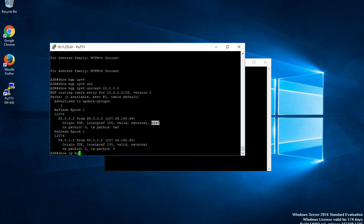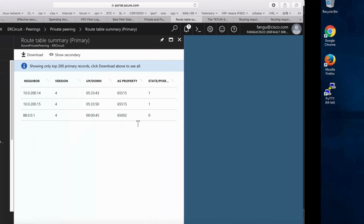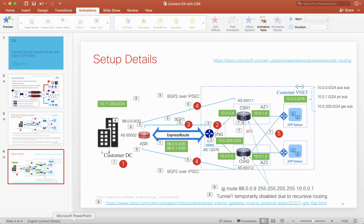If you show IP route, this 10 subnet is using 0.2. Actually, it's the primary connection, and that's why Azure also prefers the primary, because the secondary connection IP address is larger than the primary connection IP address. That's the reason. Okay, so we have done the first part, where you connect your ASR to the VNG with the BGP configuration.